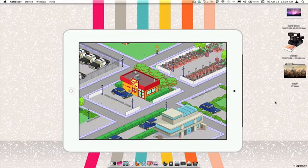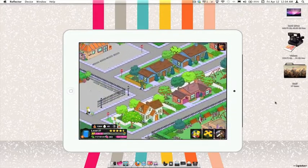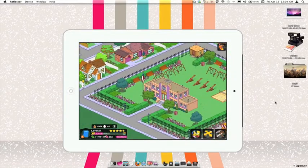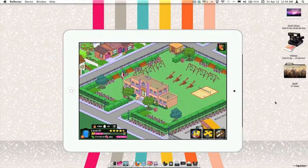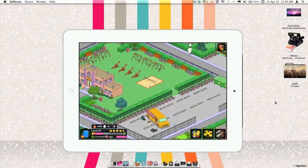So here we are, as usual. It always opens on the gulp and blow. I have the sound turned down. So we're going to start down here. No, we're going to start over here, because we're going to start with Springfield Elementary School. And this is my masterpiece with Springfield Elementary.